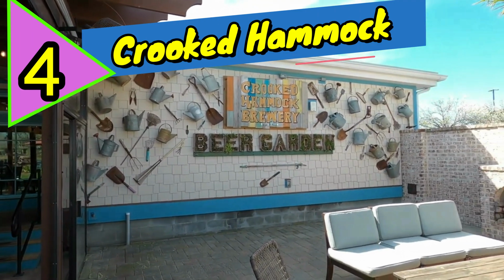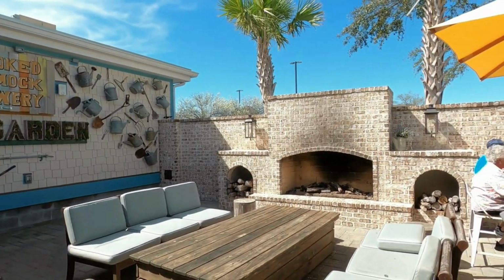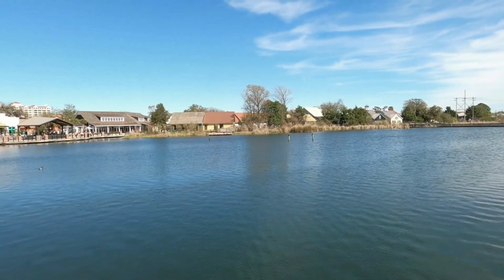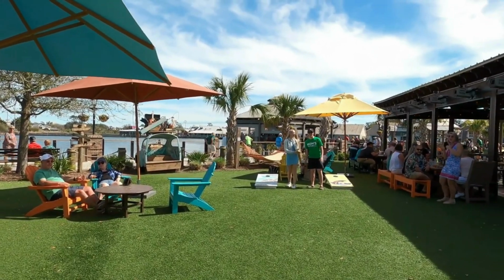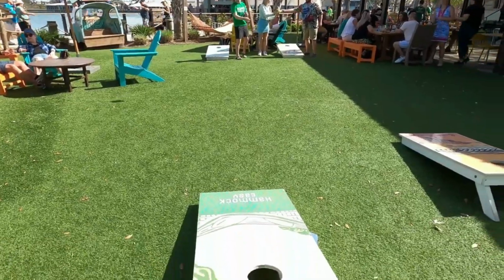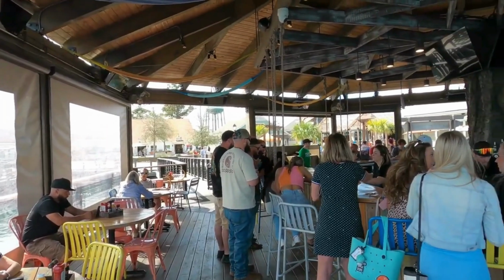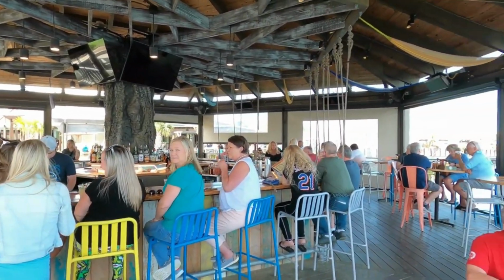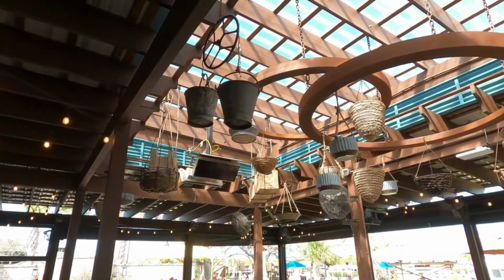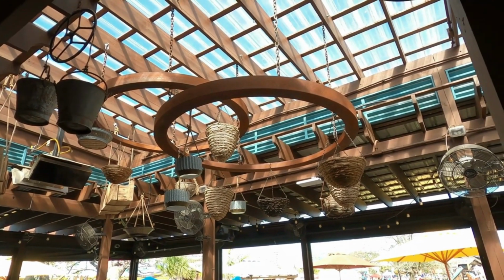Stopping at number 4 is the Crooked Hammock Brewery. The Crooked Hammock sits along the south left side of the large lake in the center of Barefoot Landing. Their laid-back atmosphere allows you to escape your busy life while you take a breath. This environment allows you and your friends and family to hang in a familiar backyard setting. On the property, they have their very own brewery, tap room, restaurant, backyard games, and cuisine.